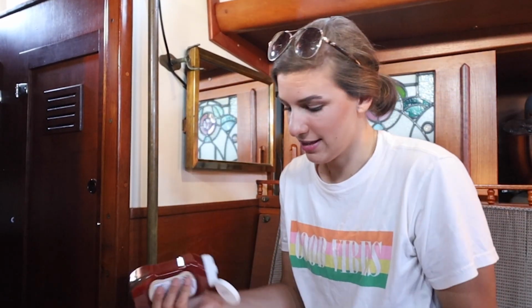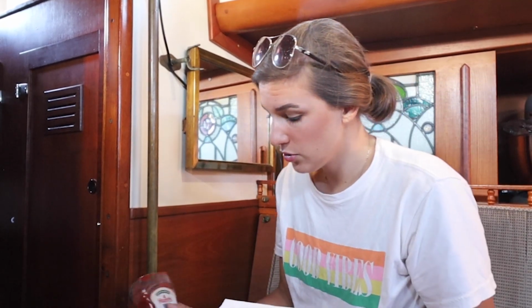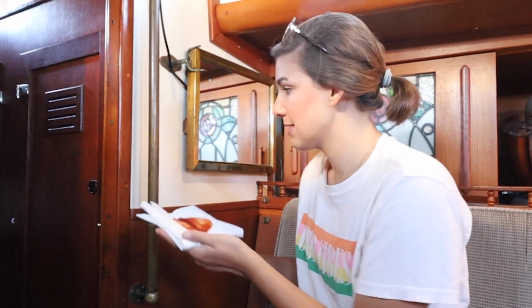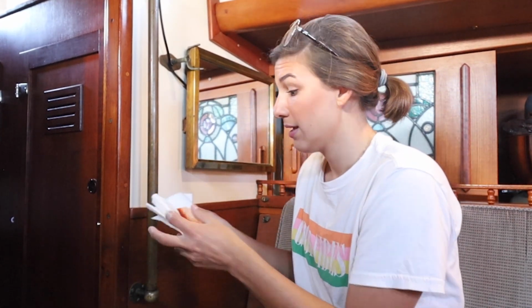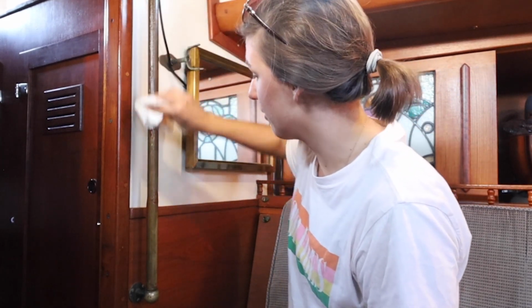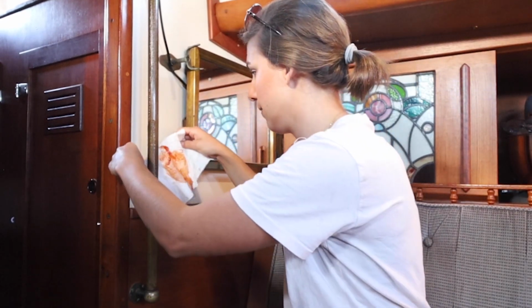I cannot believe this is a thing. It just feels so weird. I'm going to do a really nice thin coat and one piece at a time, just because I really don't want bugs to come because I have everything covered in ketchup. So one at a time. Here, bug, bug, bug. This just feels so wrong. But okay, it worked on the bell. I'm sure it can work on this.